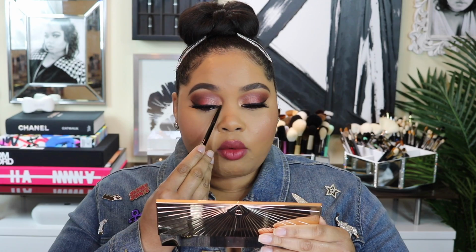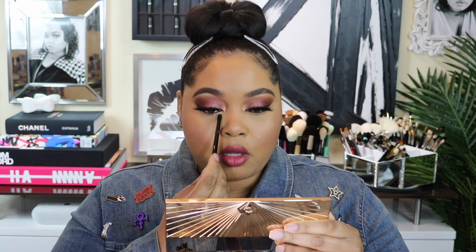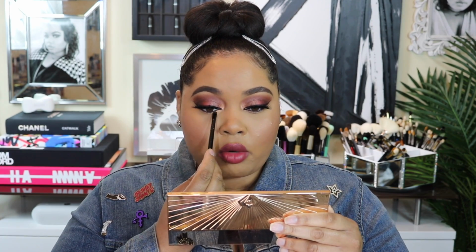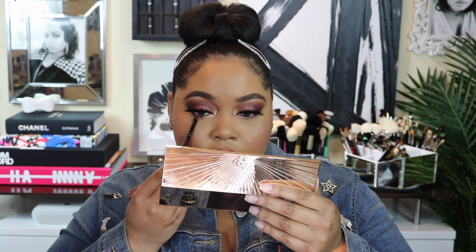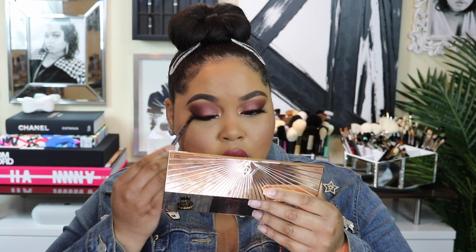So with this brush, I'm going to take this first color from the Day Trio, and I want to re-intensify the top and then drag it around and add it to the lower inner corner. And with the same brush, I'm going to take the last color in the palette, the color from the Dream Trio, and take that along the rest of the lower lash line. So I'm going to take my time and build up this color and smoke it out, and to make sure to connect it to the top. And then I'm going to add some mascara to my lower lashes, and then I'll be done.